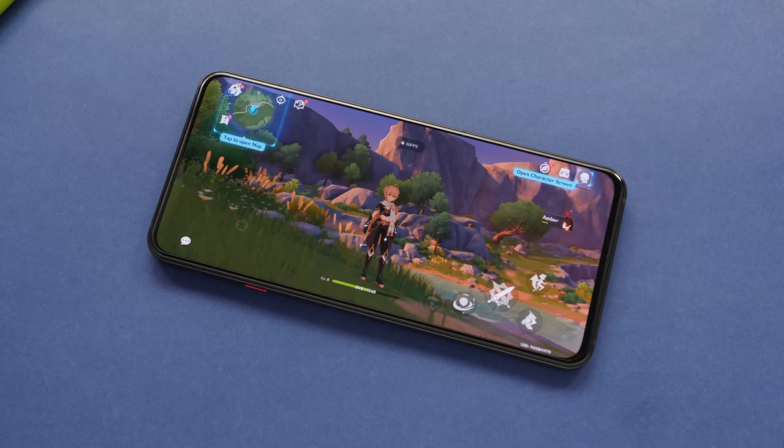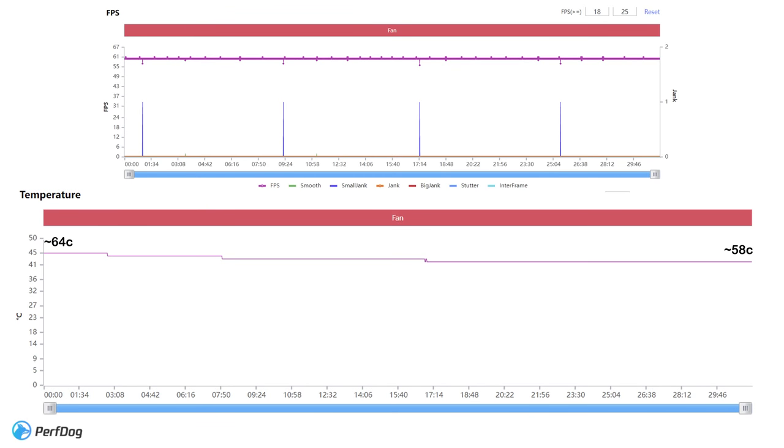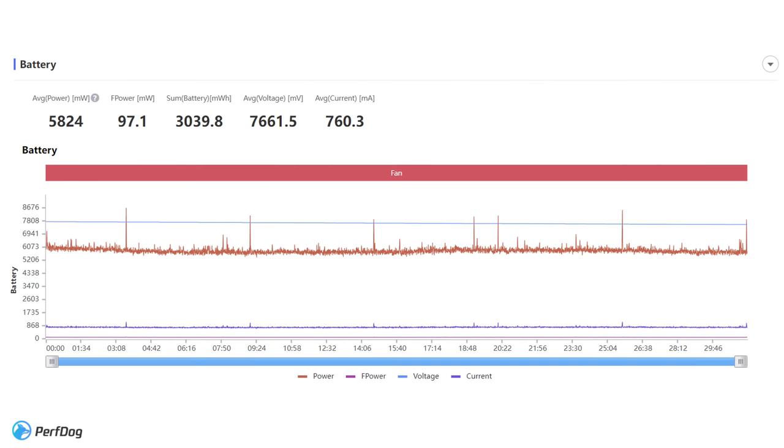And to finish things off, let's enable the fan now to see how far our CPU temps can drop under load. Again, the listed sensor is wrong, so I have added the real values to this graph. When we go down to the battery life graphs, our power consumption is only 200 milliwatts higher than it was without using the fan at all.